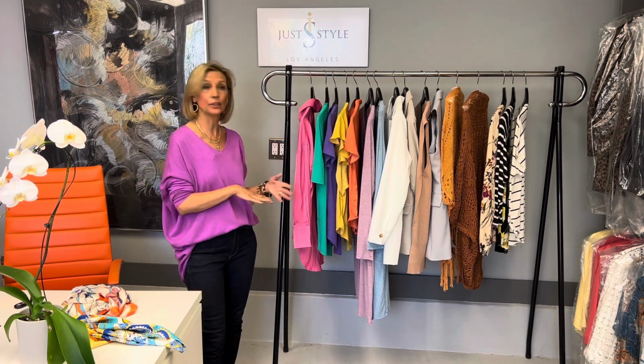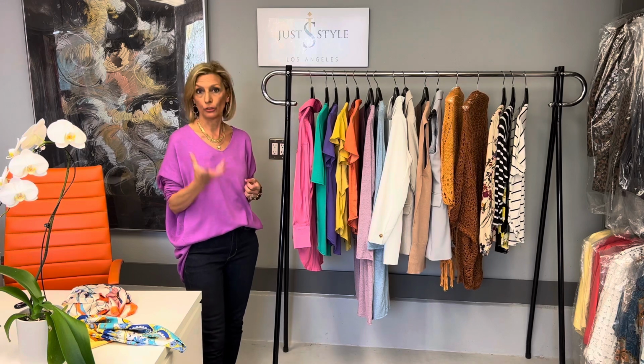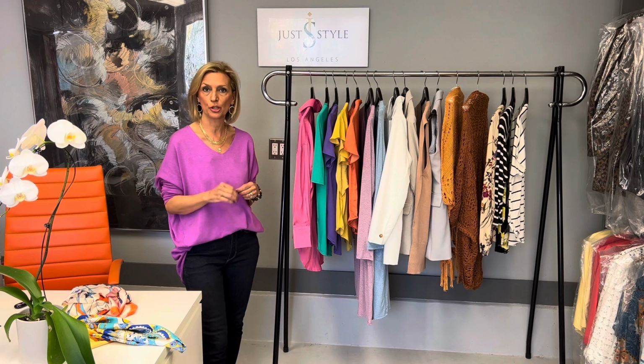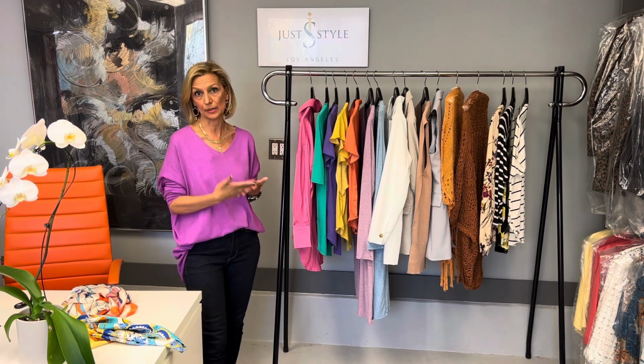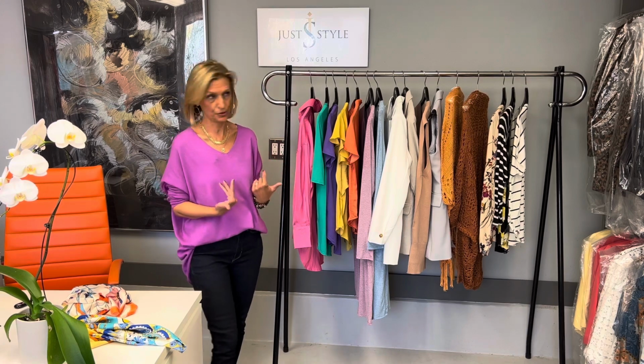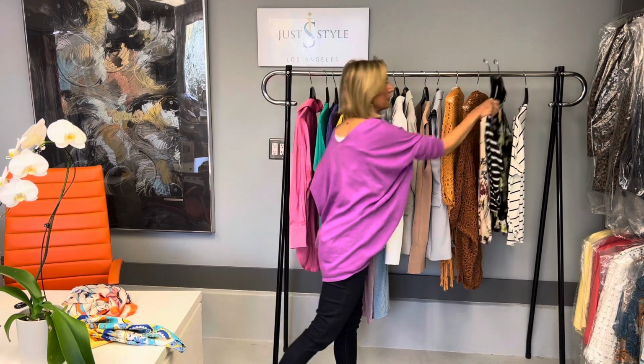But there is one other category, which is florals, right? Florals to me lend themselves much better to spring and summer season, especially when it comes to skirts, dresses, and of course tops. So it's the same for this spring.